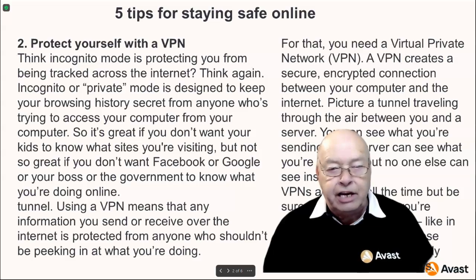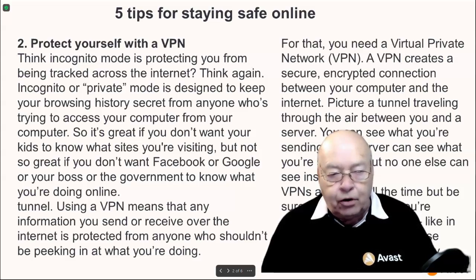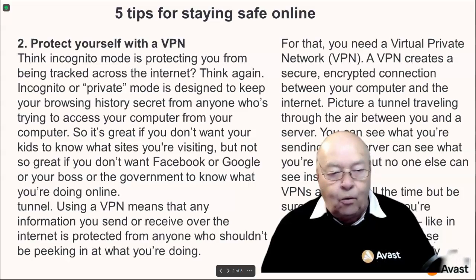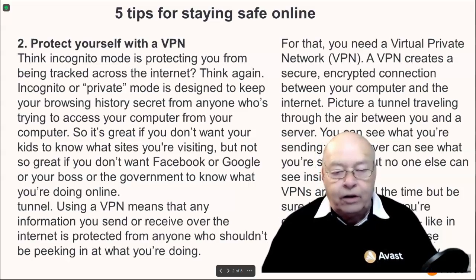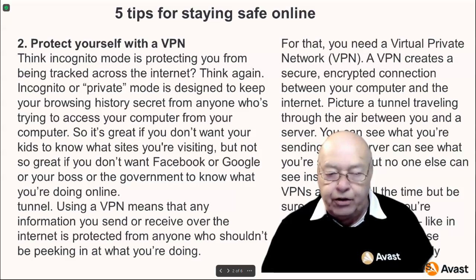Number 2, protect yourself with a VPN. Think incognito mode is protecting you from being tracked across the internet? Think again. Incognito or private mode is designed to keep your browsing history secret from anyone who's trying to access your computer from your computer. So it's great if you don't want your kids to know what sites you're visiting, but not so great if you want Facebook or Google or your boss or the government to know what you're doing online.